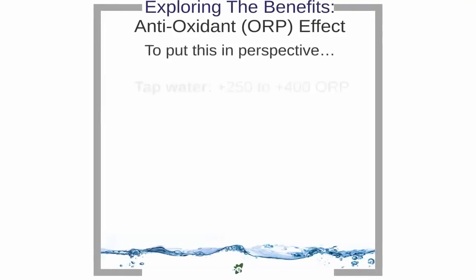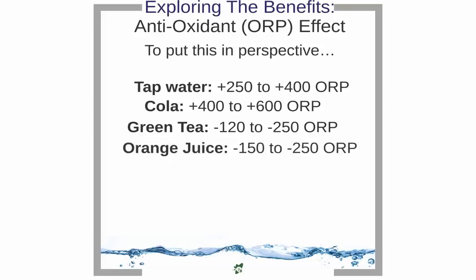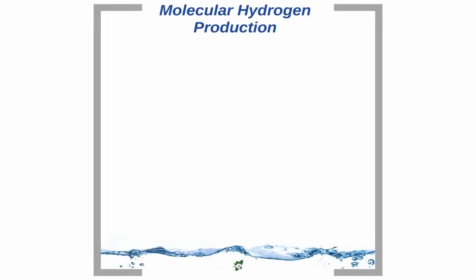To put this in perspective, tap water has an ORP of plus 250 to plus 400. Cola has an ORP of plus 400 to 600. Green tea, because we're getting more antioxidant here, is minus 120 to minus 250. Orange juice is minus 150 to minus 250. Ionised water you can get up to minus 700. But water with recovery powder added was minus 750 ORP. Previously, creating high antioxidant water only used to be achievable through spending thousands and thousands of pounds on expensive water equipment, but now this incredible benefit is available to all.